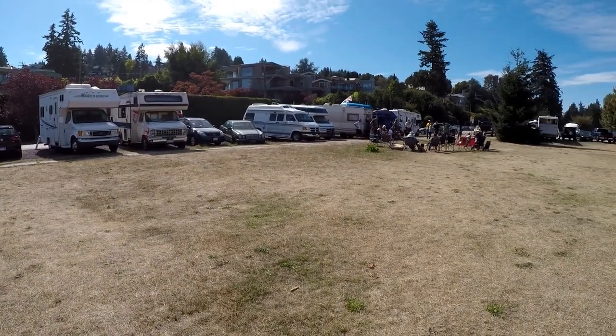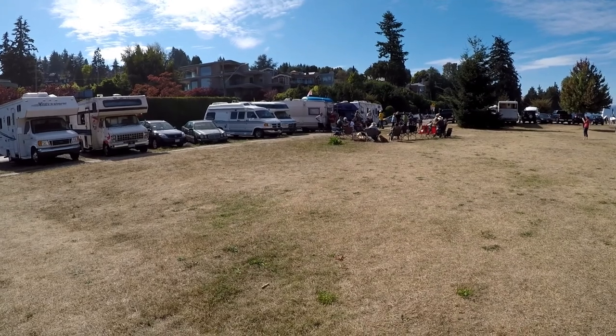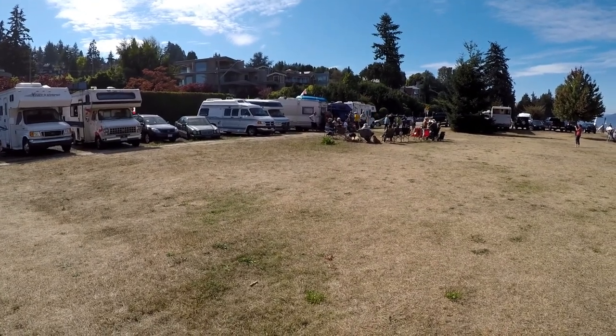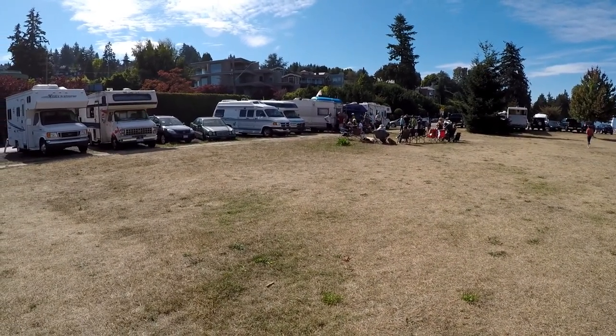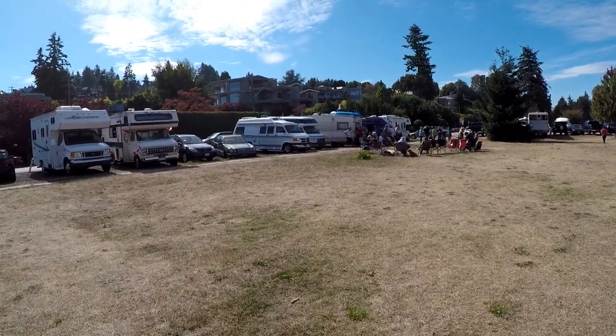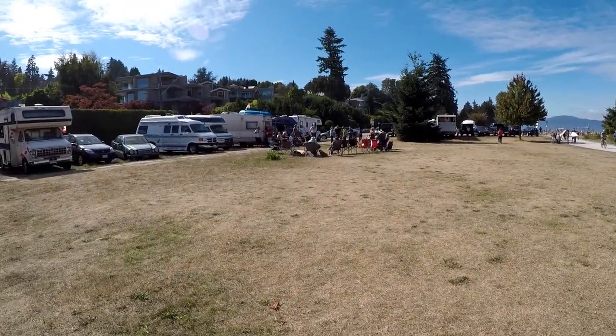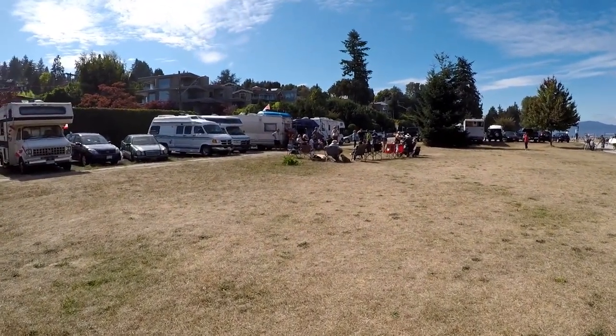So there's a few other people here. The gentleman with the red shirt is standing next to Manfred's German motorhome, Class C. So very cool. It's been a really nice gathering, very nice people. I'm enjoying myself very much.